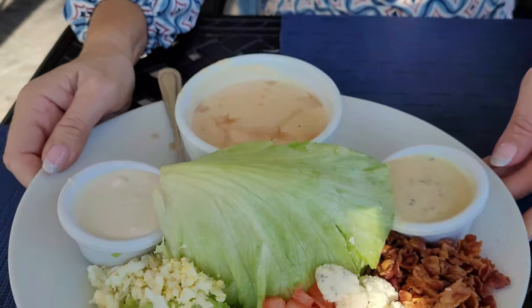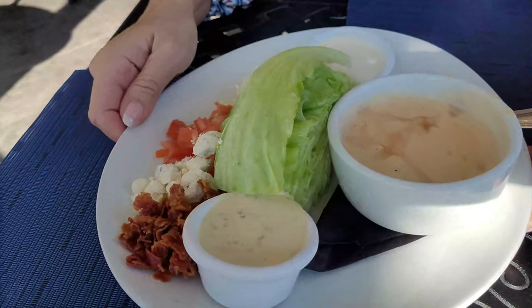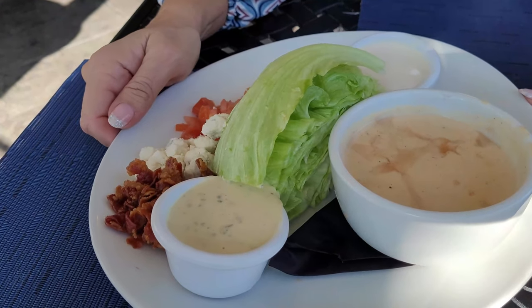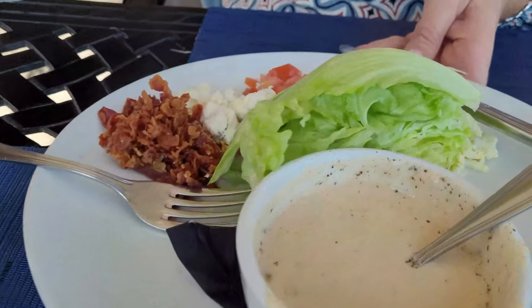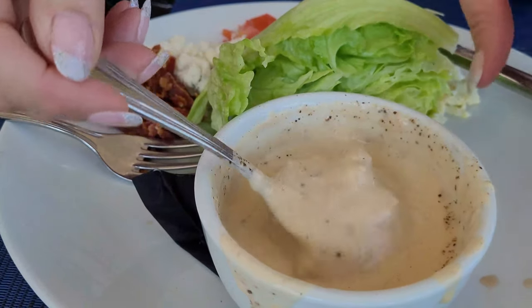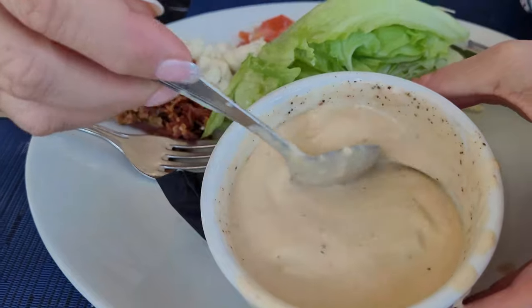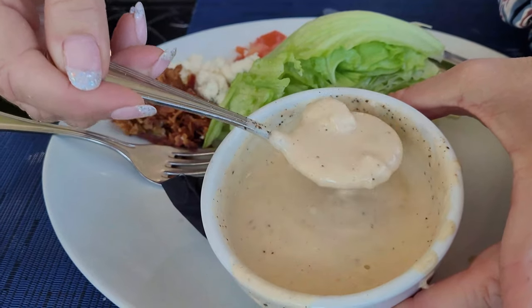Which you see right here, and then I got their famous delicious sea crab soup. Everybody loves this sea crab soup. Look at that. It's got chunks of crab in it. Sea crab. Very creamy.